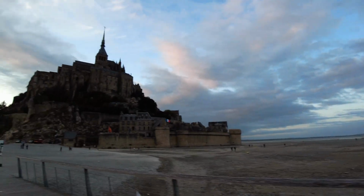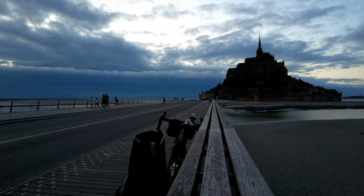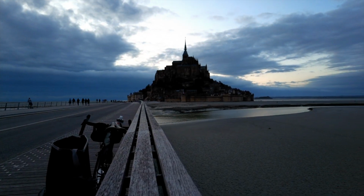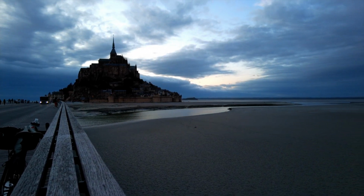We'd had a great day here at Mont-Saint-Michel and managed to fit plenty of things in the time we were here. And so this last ride out to the Mont itself was just a fitting end to what had been an amazing day.